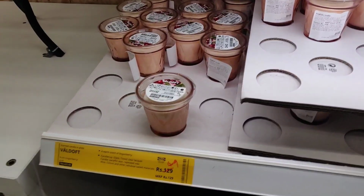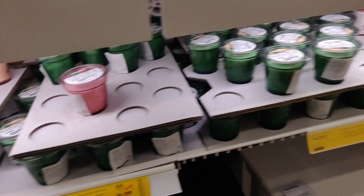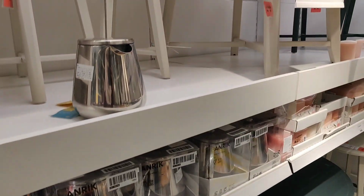In IKEA, you will find many sections where scented candles are placed. They are really cheap and of best quality.